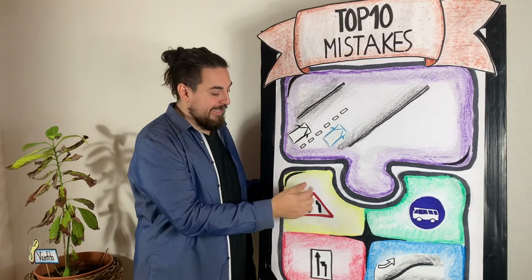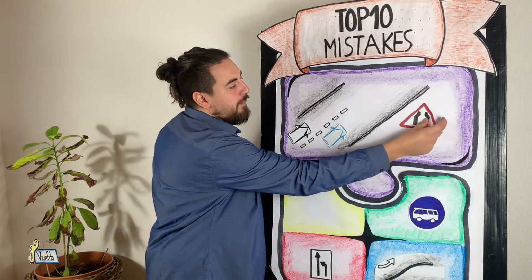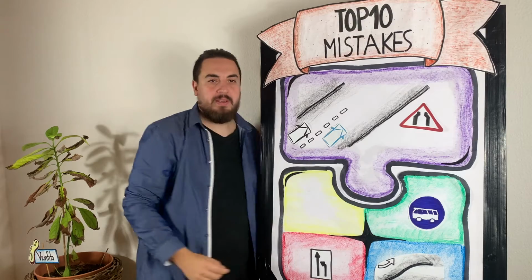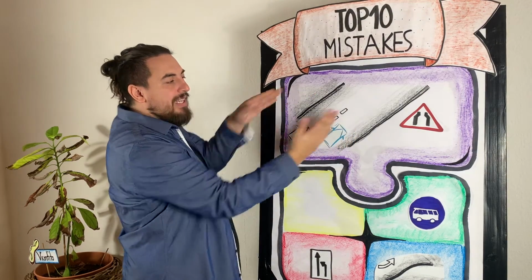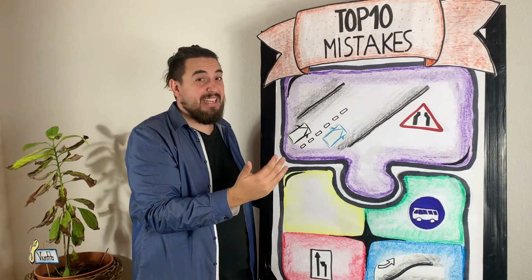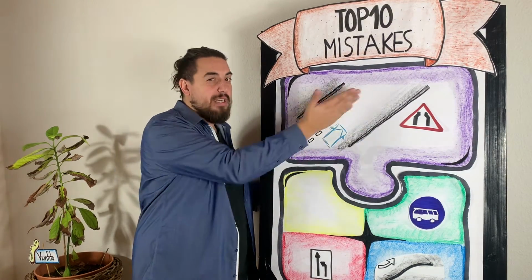Therefore we have 4 indicators. The first one is the following sign. This sign tells us that the road is getting more narrow and you probably have to change the lane or get more into the middle.